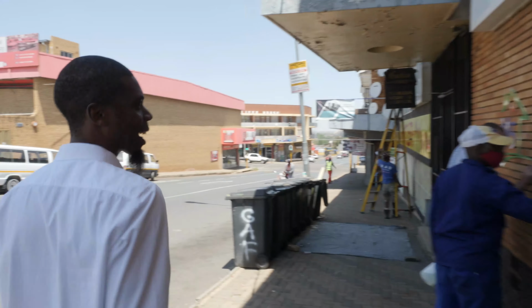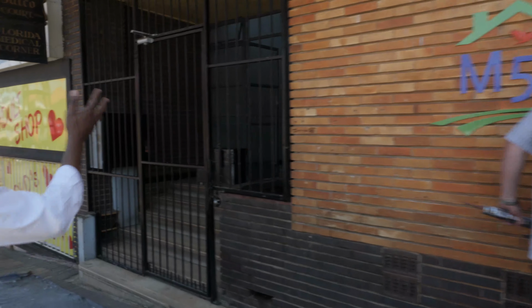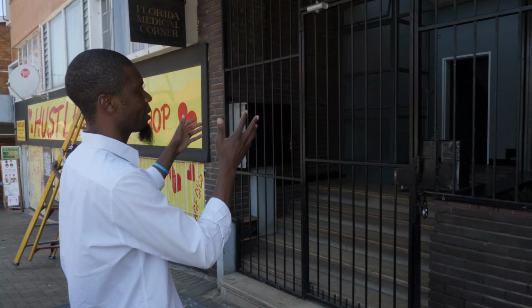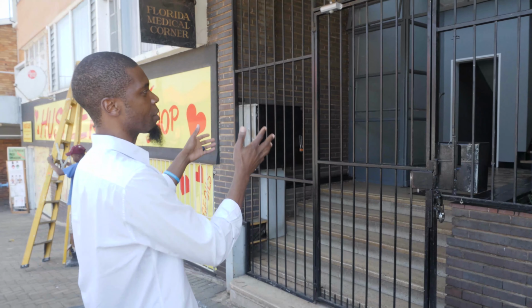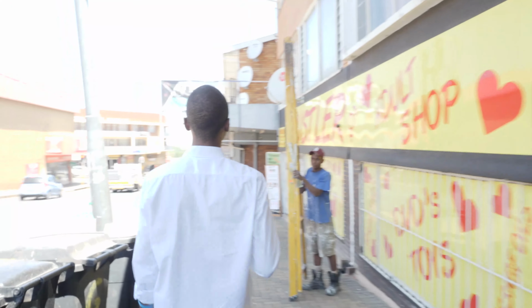All right, so the guys are just putting up the signage, which is nice and awesome. And this is the pedestrian walk-in. This is the pedestrian walk-in that we're going to go in, but we're not going to do that now. We're just going to show you around the entire building from outside.